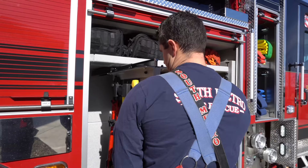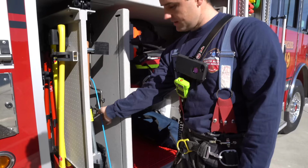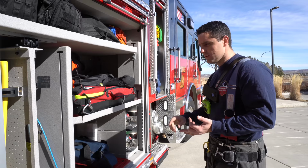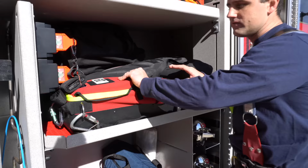We also have a lockout kit should we need to make entry into a vehicle. We can use that to access the inside of a car should somebody accidentally lock their child or a dog inside their vehicle. We have a RIP bag, which is a standard configuration all across our department.